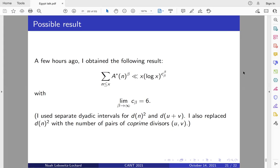So we would insist that d of n lies between 2 to the y sub 1 and 2 to the y sub 1 plus 1, and the maximum value of d of u plus v lies between 2 to the y2 and 2 to the y2 plus 1. And then also we can replace d of n squared with the number of pairs of co-prime divisors u and v.